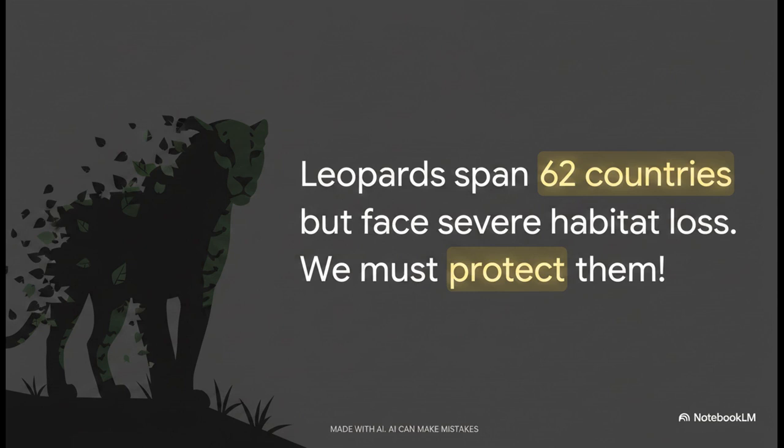But I want to leave you with this final thought. Considering how completely isolated and fragmented some of their populations have become across those 62 countries, how can we ensure these incredible masters of stealth don't just disappear into the shadows forever?